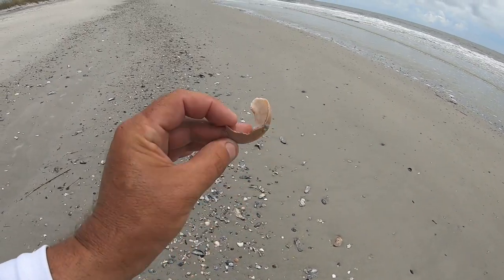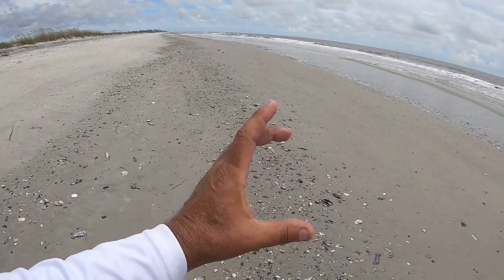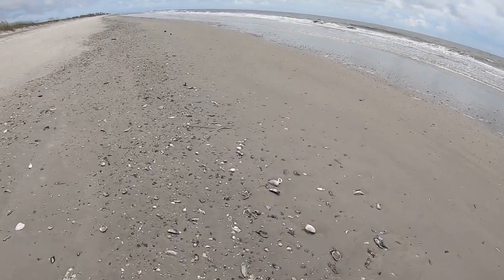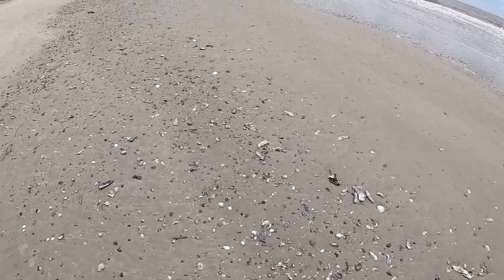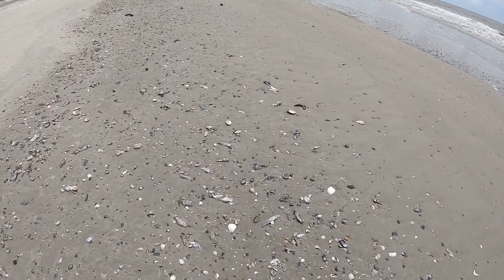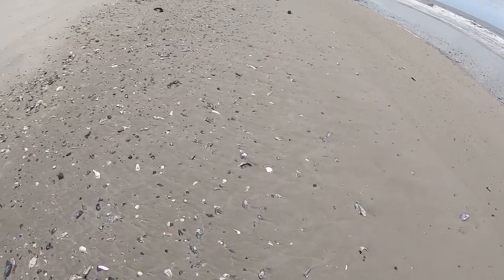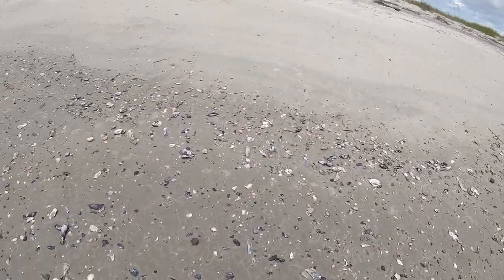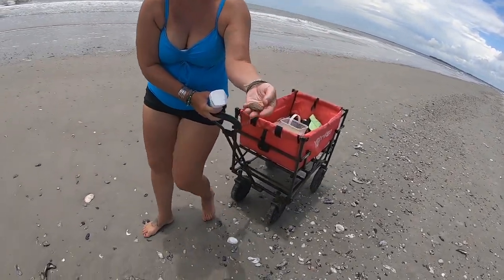Probably a piece of one of those shark eye shells, and we do find some really big ones. I have some that are probably 3 inches in diameter, maybe a little more, some of them. And them are some of the biggest ones that I've seen in our area here. Just like the shark eye shells that we showed you earlier.